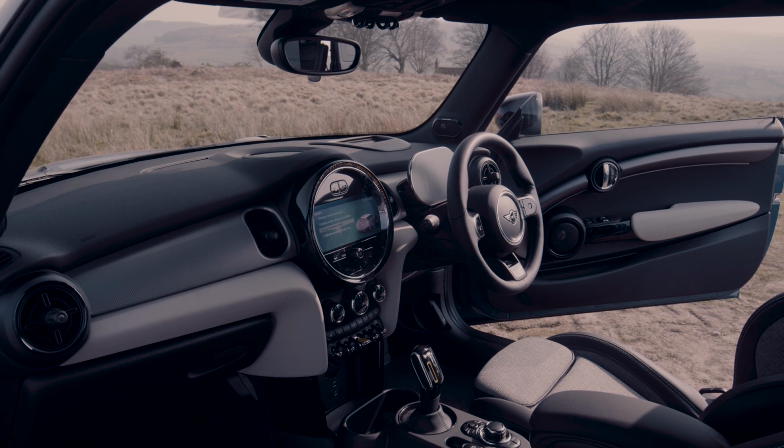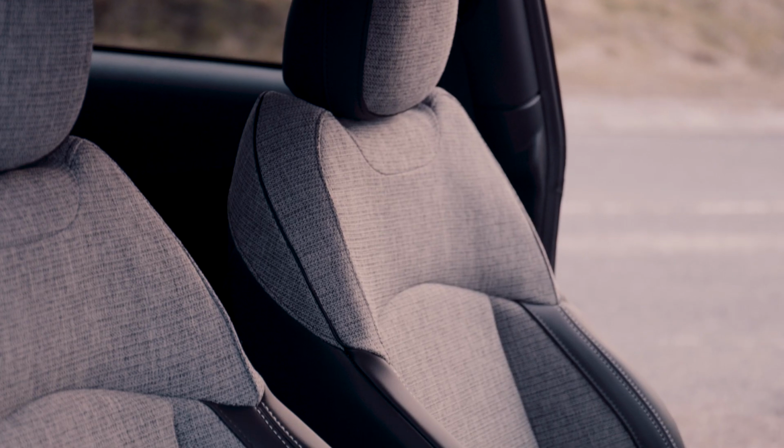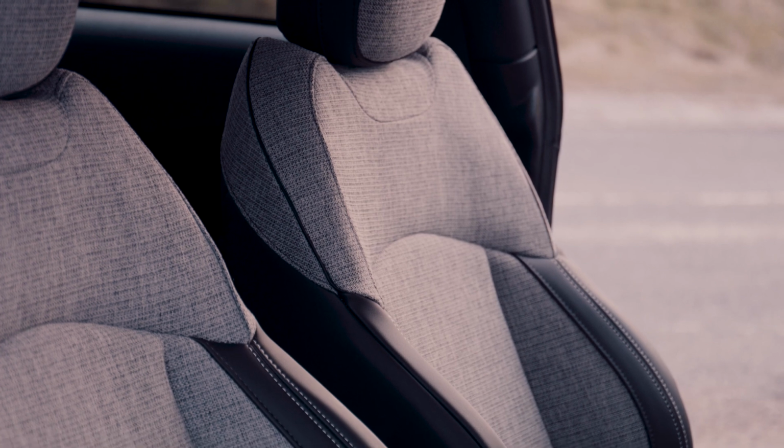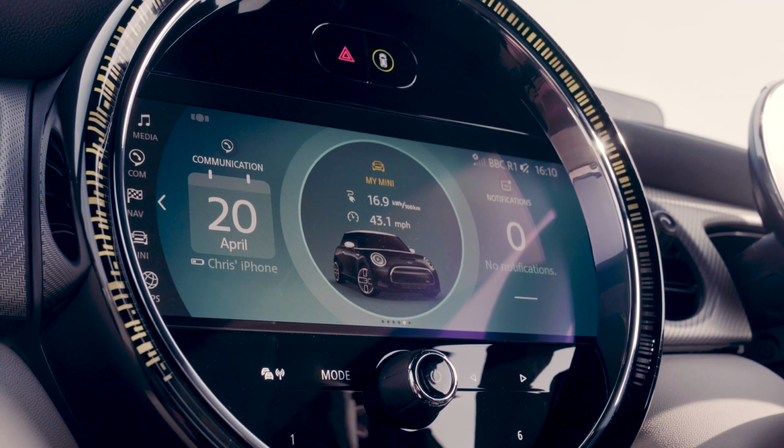But people do love the Mini because it's got that quirky Mini styling, but also the driving and handling of a Mini is a lot better than a lot of other cars on the road. So if you're after something a little bit more fun to drive and as a second car around town, the Mini Electric could be the car for you.